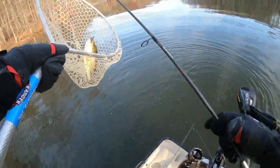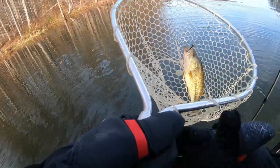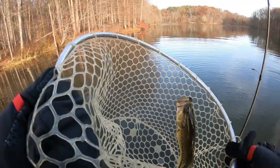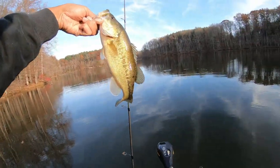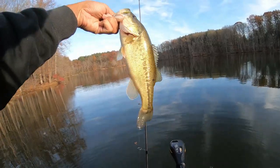Oh man, the bite has turned on late in the day. It is 3:30. I've got about 30 more minutes left and pull this guy in the boat. Look at that. All right, let me get these gloves off. Some beautiful green back fish right here. Nice colors. It's got a little black spot right there. I love those little birthmarks on them.